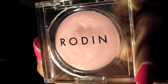As far as a lip gloss, I am just taking my Rodin lip gloss, with a lip brush in that bag.